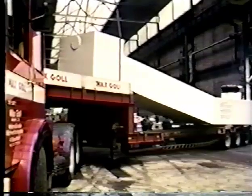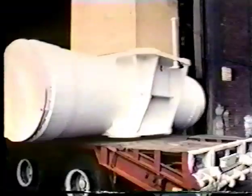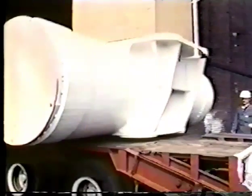For the first major shipment, components manufactured in different locations were ready to leave at about the same time and were sent out to the harbor at the Rhine River. Here, a steering arm is sent on its way.